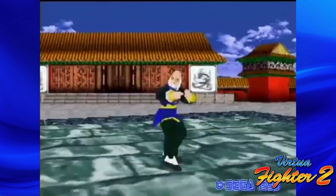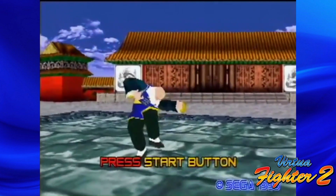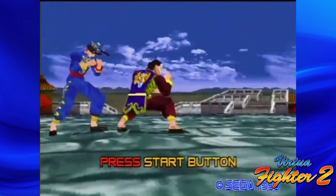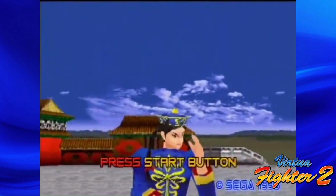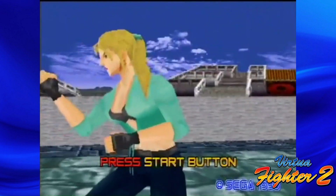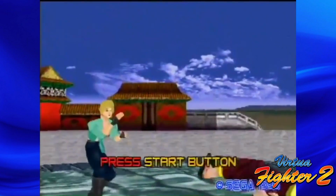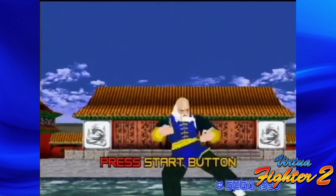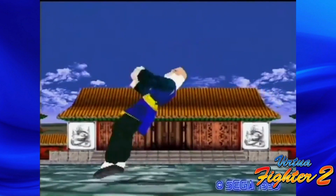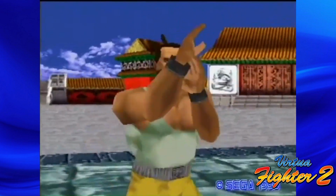Virtua Fighter 2 was released for the Sega Saturn in 1995. Virtua Fighter 2 was critically acclaimed for its gameplay and breakthrough graphics. It introduced the use of texture-mapped 3D characters and was one of the first video games to use motion capture animation technology. The Sega Saturn version was well received for its graphics and gameplay.